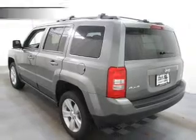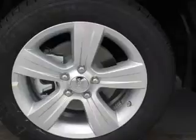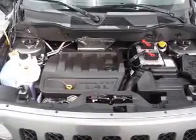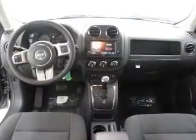tilt steering wheel. And for your peace of mind, the following safety equipment is included: front ventilated disc brakes, curtain head airbags, passenger airbag, traction control, stability control, low tire pressure warning, independent suspension.